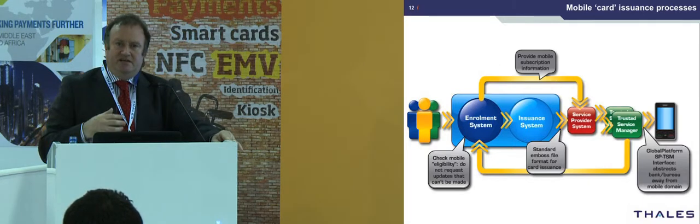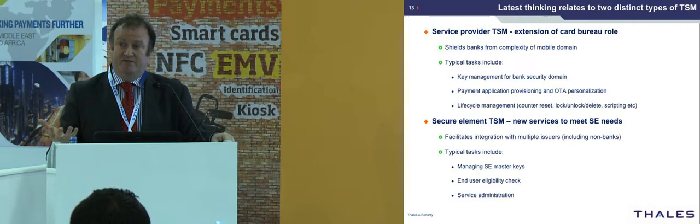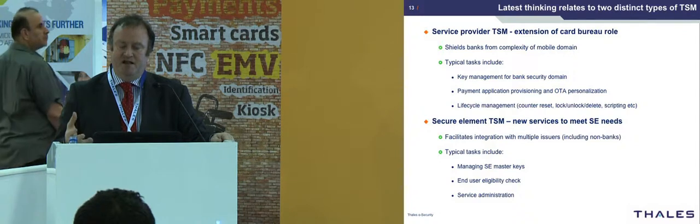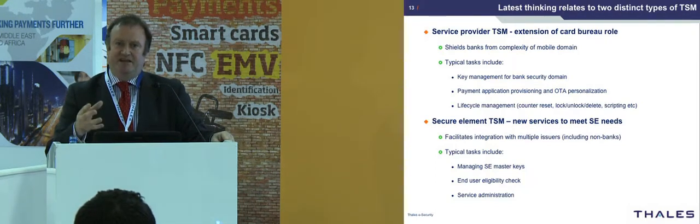Now, on those last couple of slides, I showed just a single TSM as a concept, but what's happening in a lot of the work going on at the moment in the standards bodies, especially Global Platform, is they're starting to talk about this concept of two different types of trusted service managers. So the first one is what's known as the service provider TSM, and that's really just an extension of the bank or the bank's bureau.